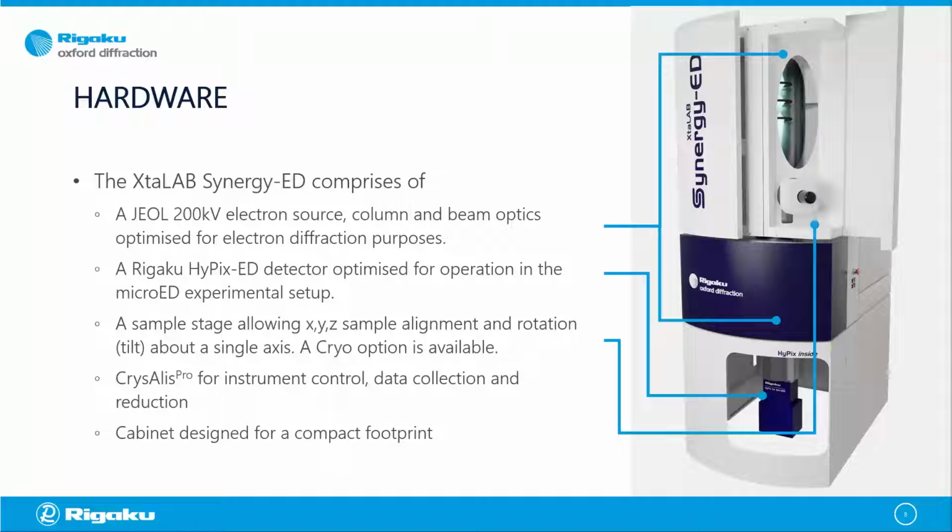Inside the CrystalLab Synergy ED, we have a JEOL 200 kilovolt electron gun, and that's in a vacuum column with beam shaping and focusing optics also from JEOL. And at the other end, we have the Hypix ED, which is a special Hypix family detector optimized for use in electron diffraction. As this is an HPAD detector, the benefits of zero readout noise and zero dark current are built in for high quality data, and we also have zero dead time mode to ensure that there's no signal loss between frames.